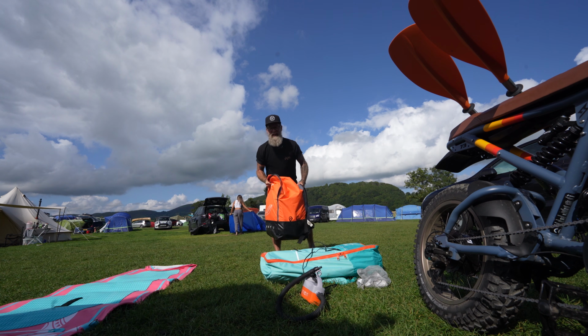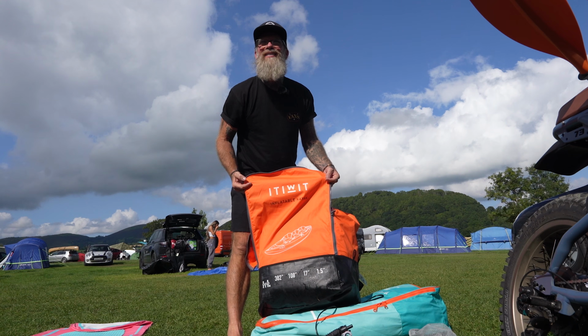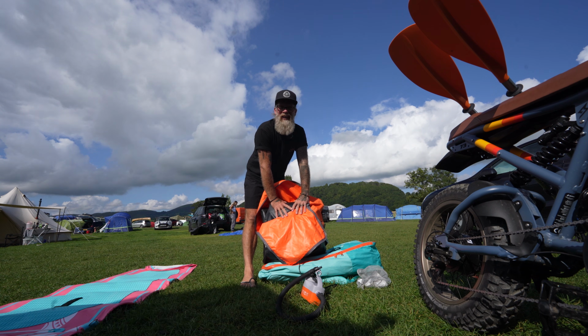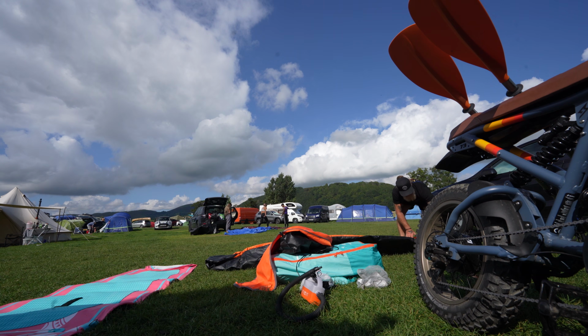Oh, actually, before I get this boat out, a lot of people have asked, where's it from? It's the, I don't even know, how do you pronounce that? Inuit? The one from Decathlon. I think it's their make, isn't it? Still a little bit dirty from the last time.